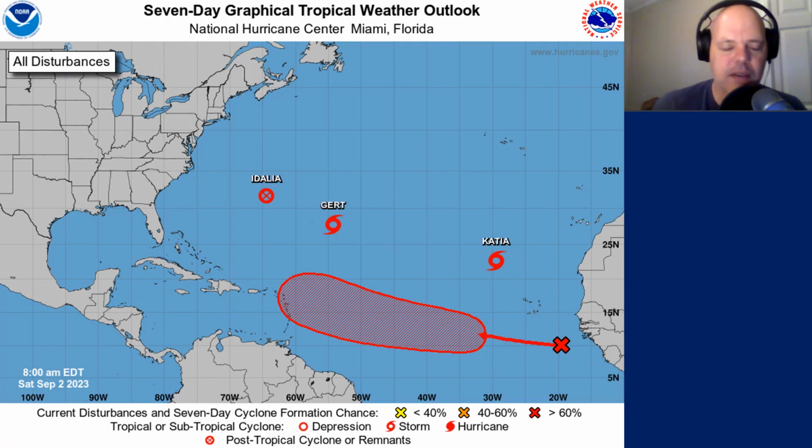And the tropics are looking just incredibly active. What's left of Idalia, and then you got Tropical Storm Gert, and then Tropical Storm Katia, those will spin out to sea. Those are not a threat to the United States. But that red X going into that red shaded region, that's something to watch. We've seen some pretty powerful storms, some pretty interesting storms take that track in the past.